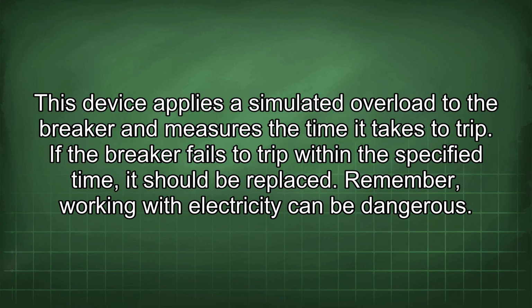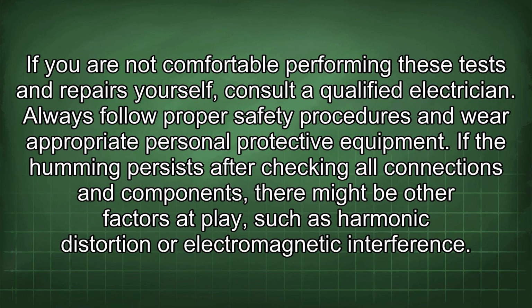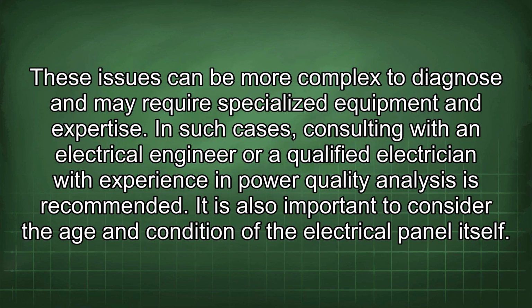Remember, working with electricity can be dangerous. If you are not comfortable performing these tests and repairs yourself, consult a qualified electrician. Always follow proper safety procedures and wear appropriate personal protective equipment. If the humming persists after checking all connections and components, there might be other factors at play, such as harmonic distortion or electromagnetic interference. These issues can be more complex to diagnose and may require specialized equipment and expertise. In such cases, consulting with an electrical engineer or a qualified electrician with experience in power quality analysis is recommended.